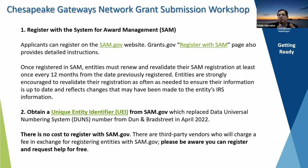So because of this, we know that just getting into Grants.gov is going to be new to some folks. The first step is to get a unique entity identifier. This all goes back to the fact that these are legal documents. The federal government is going to be providing financial support to you as an entity. So there's a lot of due diligence that needs to happen to ensure that you are somebody the federal government can give money to, beyond the eligibility criteria that we're putting out there.